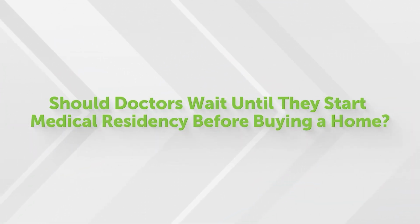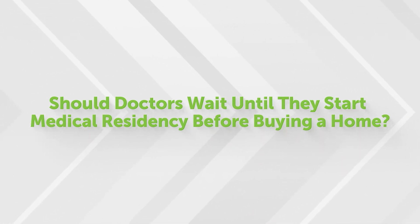People interested in physician loans often ask, should I wait until I start my medical residency before I buy a home? One of the hardest parts about buying a new home is managing the timeline, right? Do I start my job first? Do I buy the house first? The reality is that when you're moving cities, that can be difficult. So the flexibility of our program allows you to actually close on your home up to 90 days before your first day of your residency. As long as you have that signed offer and can get it to us, we give you the flexibility to do that, and that makes a huge difference for a lot of families.